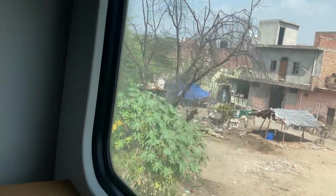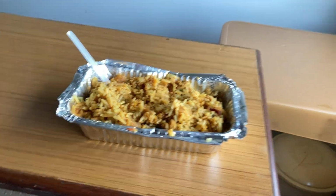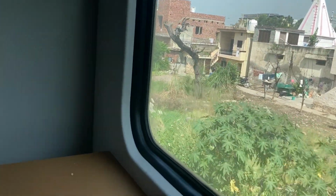So it's 1 p.m. now, and now I am going to eat. So as you can see, this is the veg biryani that I am going to eat now. Along with this, I also want to share my experience about this coach after spending 2 to 3 hours in this coach.